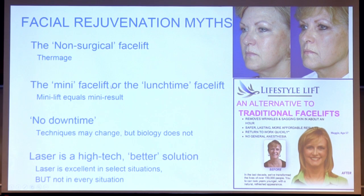So it's your face. I think it's worth investing in. You spend a lot of money on a car. You're going to look in the mirror every day, and it's going to be for the rest of your life. I think it's an important place to do research and spend the time and the investment in. And there's no tricks around biology. Biology is biology. So if that doesn't have downtime, I can guarantee you it's not going to have a result. You can't trick the biology.